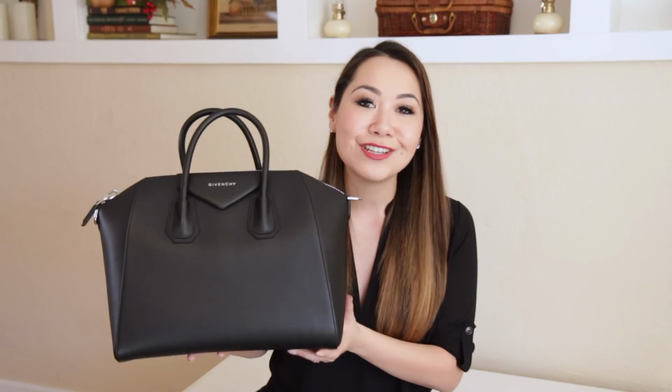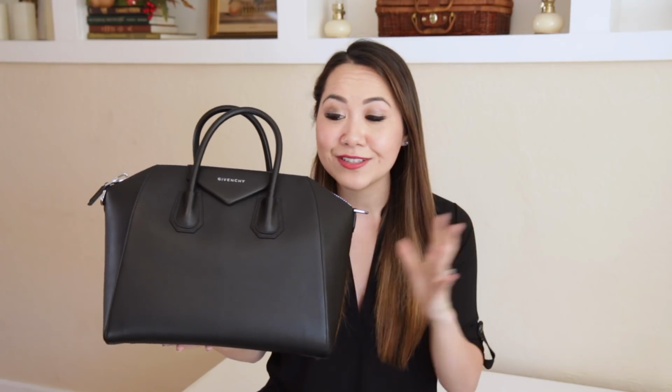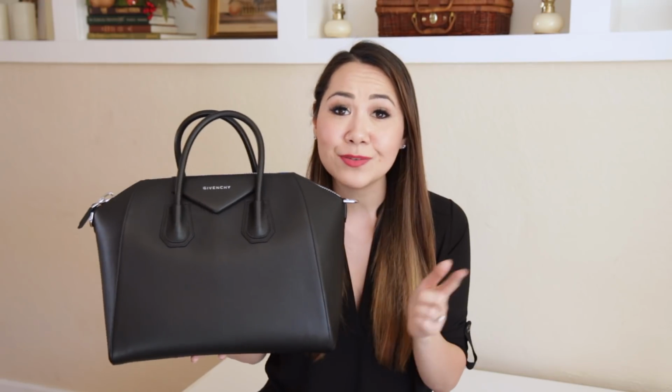But they are going live with their sale, and they are having in the UK and Europe 30% off full price merchandise, which is amazing. There are some exclusions and they are marked with a star, but loads of things are included, including the Givenchy Antigona. I actually just got this because I sold my cream one. I wanted to get the black one, and this one is going to go on sale for 30% off, which is amazing. Also included are some Valentino Rockstud shoes, as well as some Manolo Blahnik shoes.